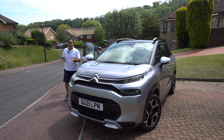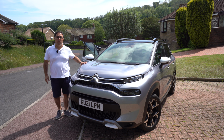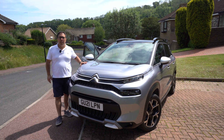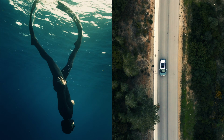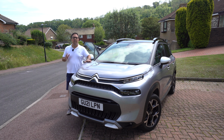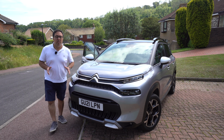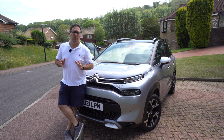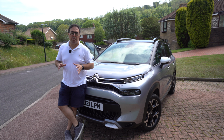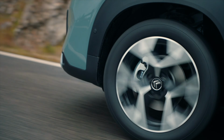There's the 1.2 litre manual, which is 110 horsepower, called the PureTech 110. The PureTech 110 also has an automatic gearbox, which is the same 1.2 litre petrol. And then there's a 1.5 litre diesel engine, which is 130 horsepower. The petrol engine can do 0 to 60 in 10.1 seconds, and the diesel in 9.2 seconds. So it's pretty snappy, not as fast as an electric car. Check out my video on the EC4 Citroen electric car on this channel as well to find out about that.